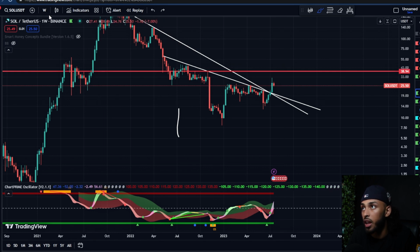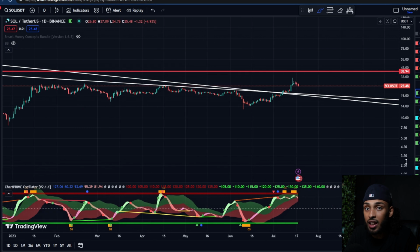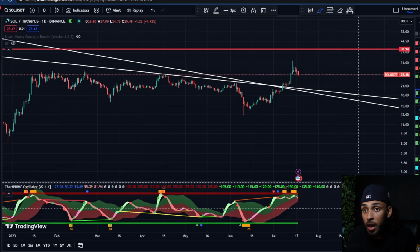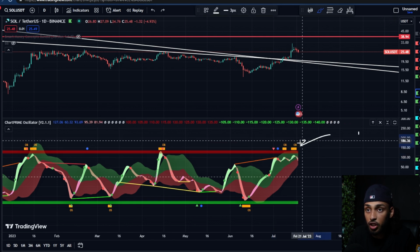Another thing that I want you to pay attention to is that if we do zoom all the way back down into the daily charts, we are getting, again, as I mentioned yesterday, major implication that some type of pullback is on the way. Overbought readings flashing on two separate occasions.